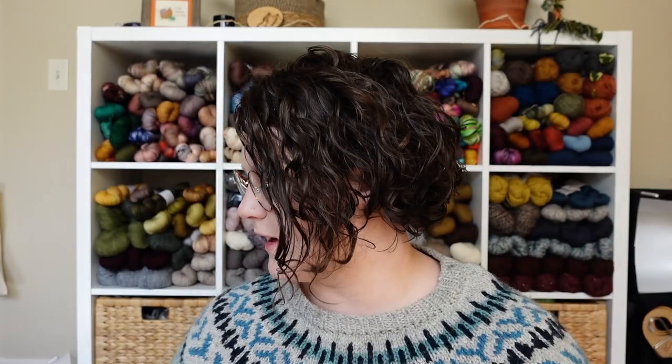So the pattern calls for 10 skeins total, but I wasn't sure if I was going to stripe these two colors together. So I bought 10 skeins in case I wanted to do no stripes and do it all in chestnut. But when I swatched, I did decide I liked the walnut with it. So I'll end up having 2 of these left over most likely, and I can make a hat or destash them. So that is that yarn.